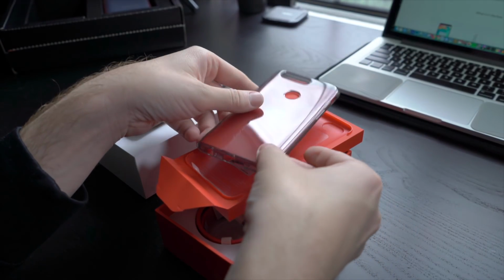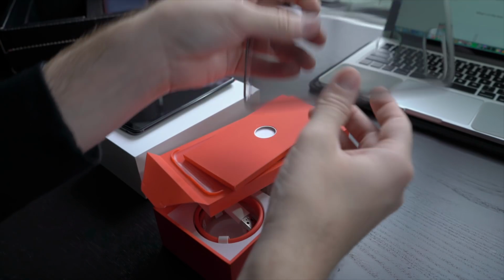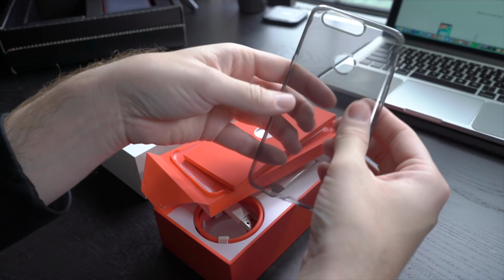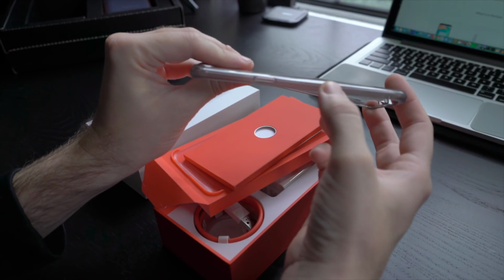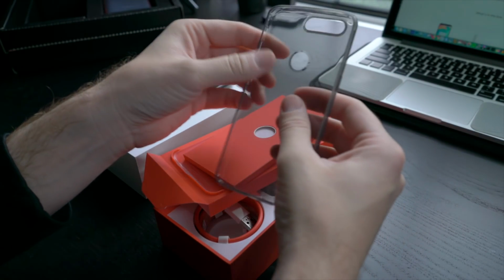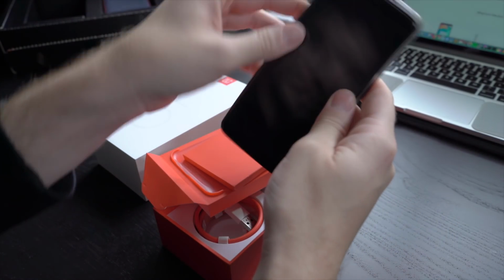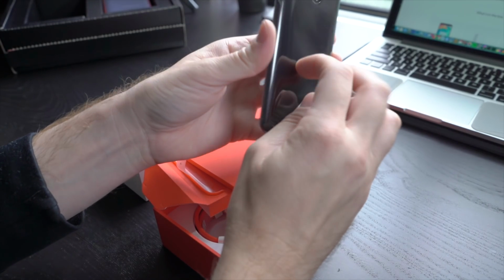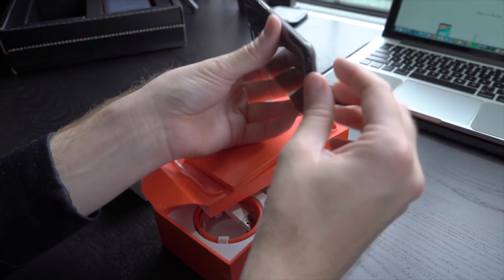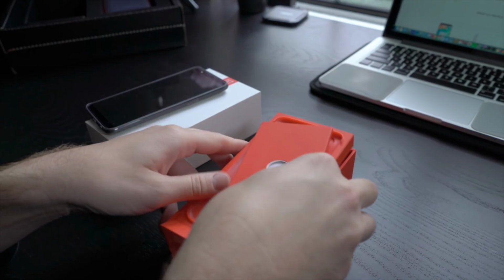You do get the official OnePlus TPU case, which is kind of smoky in color. It's got a nice little accent. It's a little bit matte here on the side. It says OnePlus. Fits your device perfectly. It's nice and thin. Let's go ahead and pop it in there. Man, that is nice. Actually, I think I'm going to use it for a while, even though OnePlus did send me quite a few cases. That is nice! So that's all you get in the box.